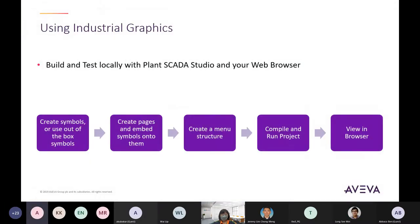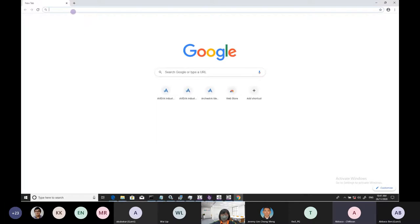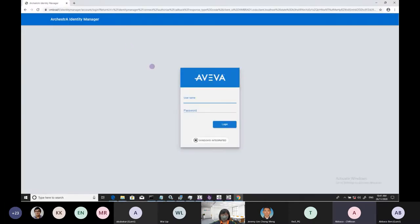Step 4, compile and run the projects. Step 5, view in browser. Once done, the project is then compiled and run up. The run command tells the web server which projects to source content from.